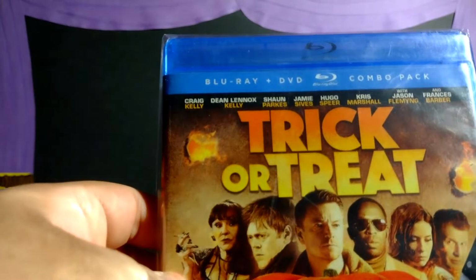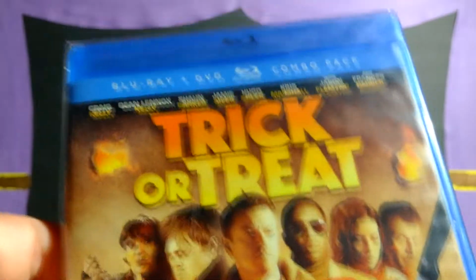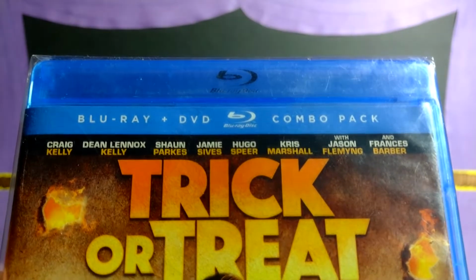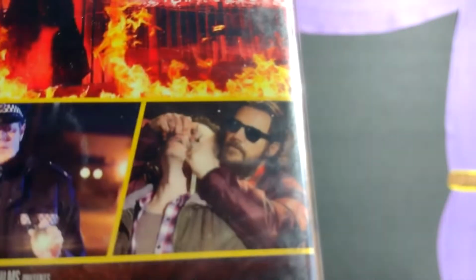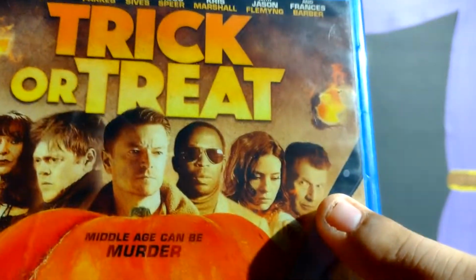And yet again, just to follow it up, Trick or Treat from Echo Bridge, starring, this is going to be a long amount of names, here we go. And I don't even really know who they match up with on the box here, so just assume. Craig Kelly, Dean Lennox Kelly, Sean Parks, Jamie Sibbs, or Sives, Hugo Spear, Chris Marshall, Jason Fleming, and Francis Barber. Middle age can be murder. Hopefully this isn't trying to be too funny and actually scary. But yeah, former gangster Greg Keelty? Yeah, this just looks terrible. I don't know. Hopefully it's funny, or at least gory. Please. Also, I do know that's Jason Fleming. I just don't know who the rest are.